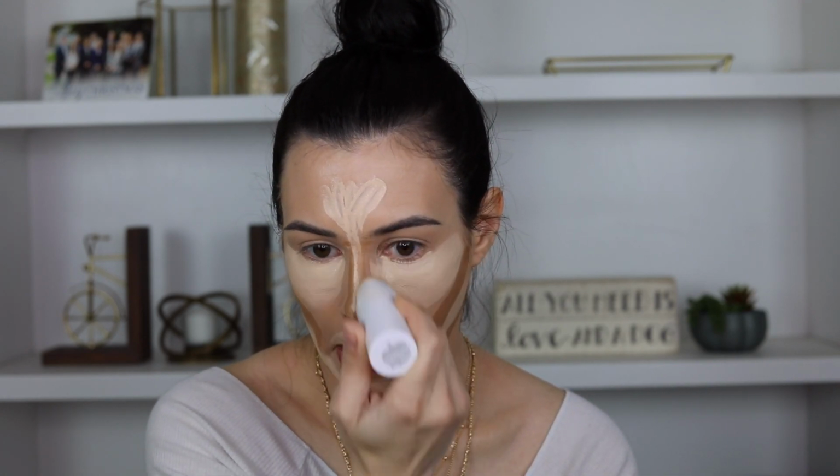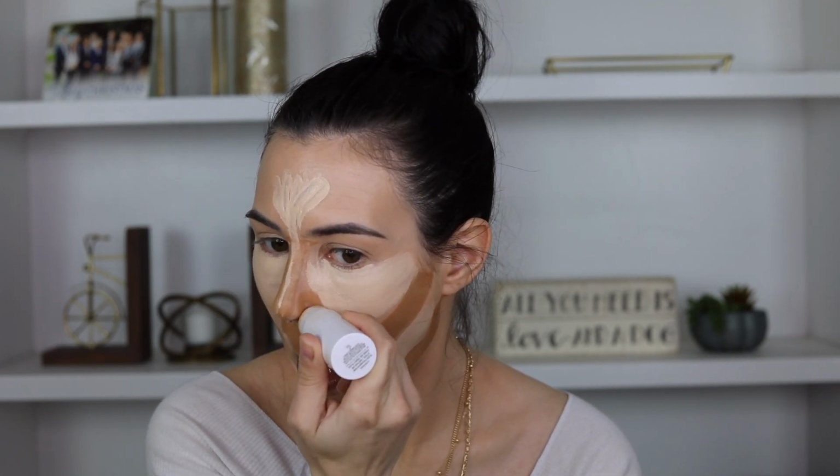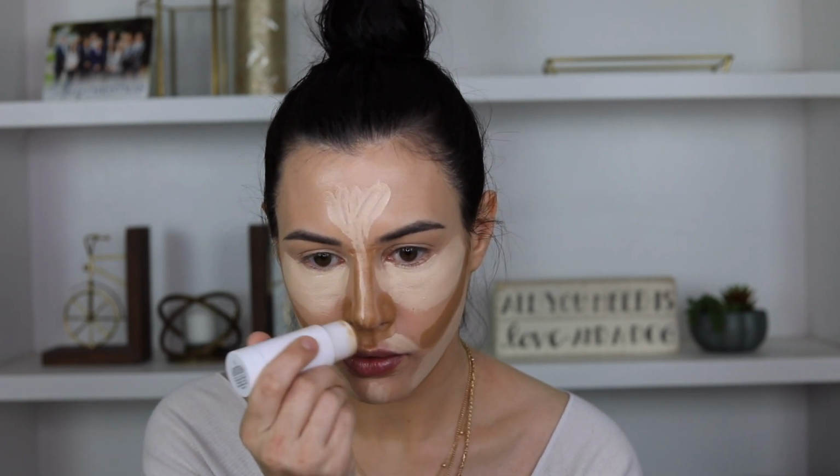Right under my bottom lip, in between my cupid's bow, and then around the bridge of my nose. I always contour that. I always contour on the base of my nostrils, and then I blend this all in, and then I contour my forehead afterwards.